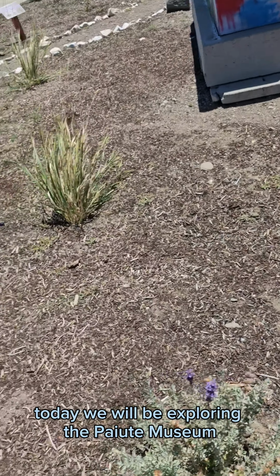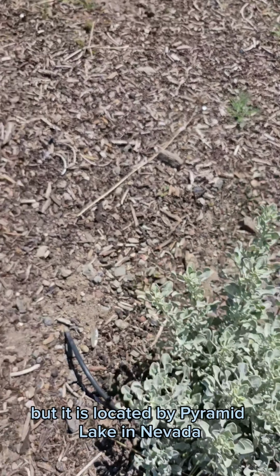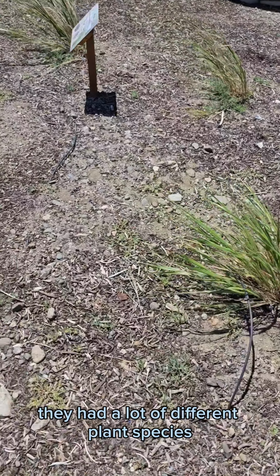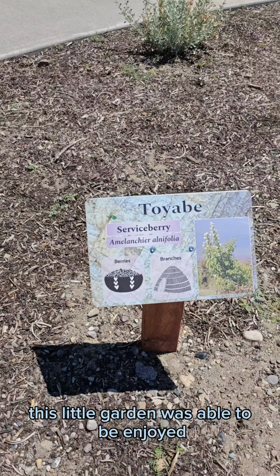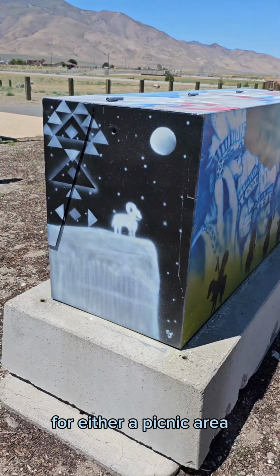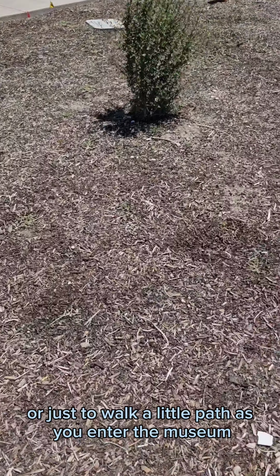Today we will be exploring the Paiute Museum. This museum was wonderful. It is located by Pyramid Lake in Nevada. They had a lot of different plant species that are all native in the northern Nevada area. This little garden was able to be enjoyed for either a picnic area or just to walk a little path as you enter the museum.